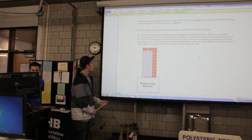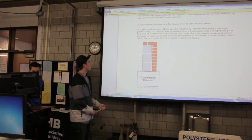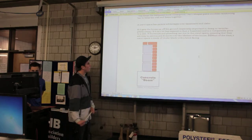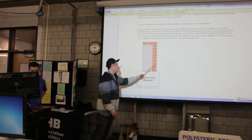And the last one is this crawl space, and it has several advantages. It gets the house up off the ground, and it's really good for damp areas or termite-prone areas. It's a lot less expensive than a basement, but comparable to a slab. Ductwork and plumbing can run in the crawl space, meaning they're easy to service and move over the lifetime of the house. Most of the time, the crawl space is made of cinder block with a brick facing, so you see the cinder blocks here, and then it's faced around with these bricks.